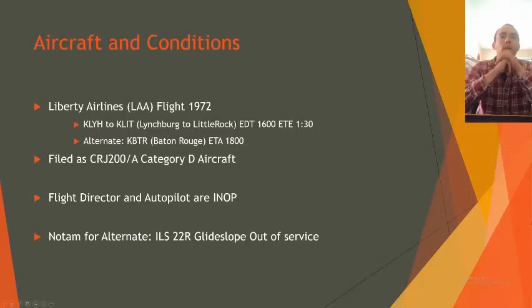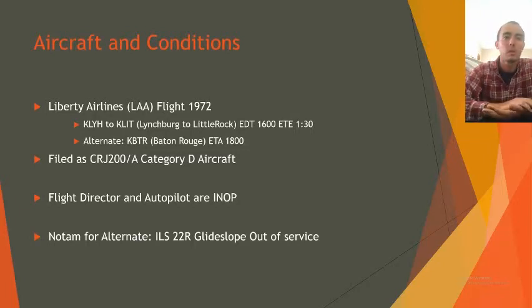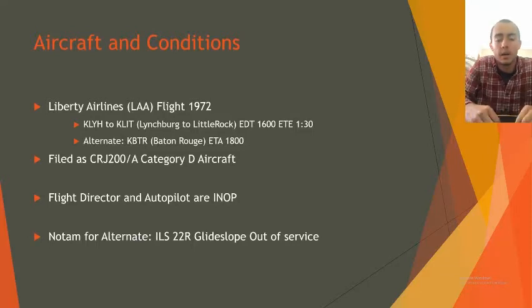So our aircraft and our conditions. What'll be happening is we're going on a flight from Lynchburg to Little Rock. However, we need to divert to our alternate, which is Baton Rouge, and we have an ETA at Baton Rouge of 1,800 hours. We're filed in a CRJ 200 slash alpha, and that puts us in a D category for our approaches.